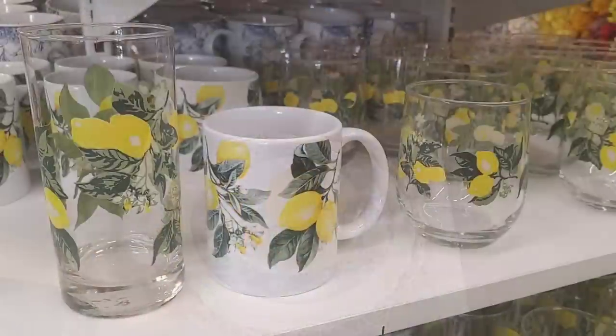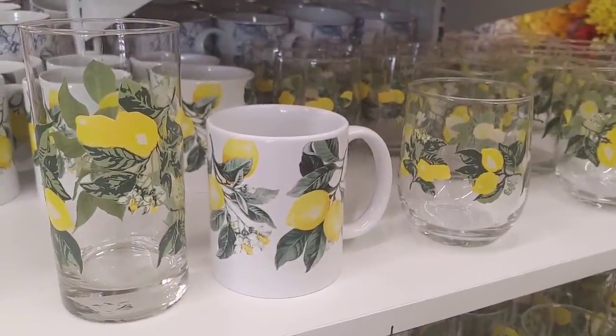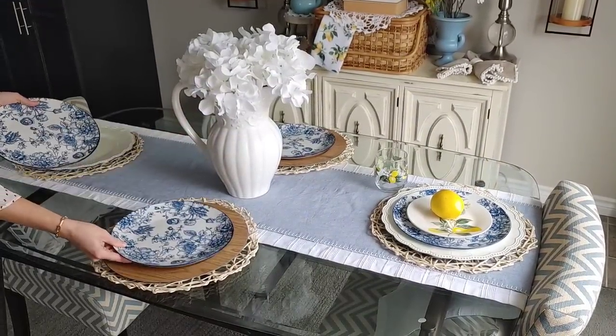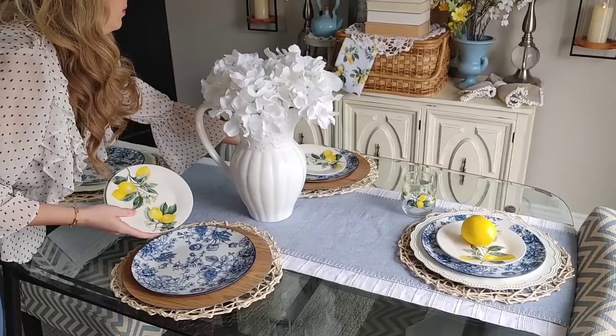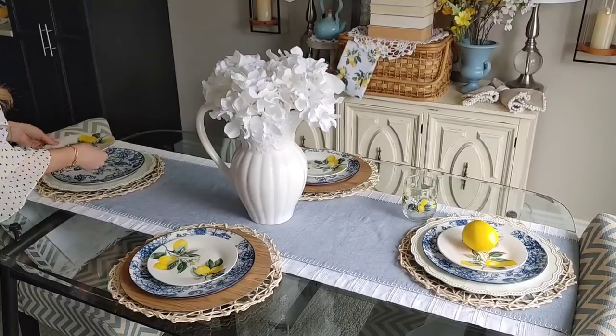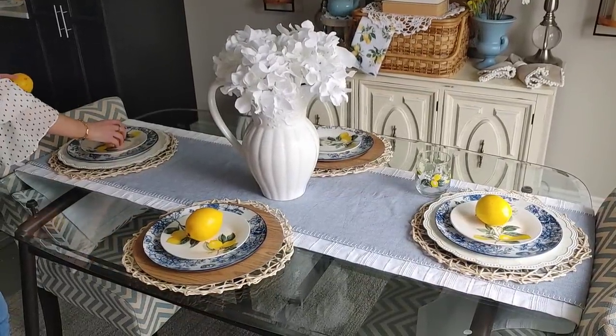And as you can see from this little clip here, Dollar Tree had the taller ones. They had some mugs and then the shorter ones, which I got. But I just love them, and I can't believe the great products that Dollar Tree has lately. I feel like they have so many gorgeous items to choose from and so much variety. So I've been loving to shop there and save money in the process.